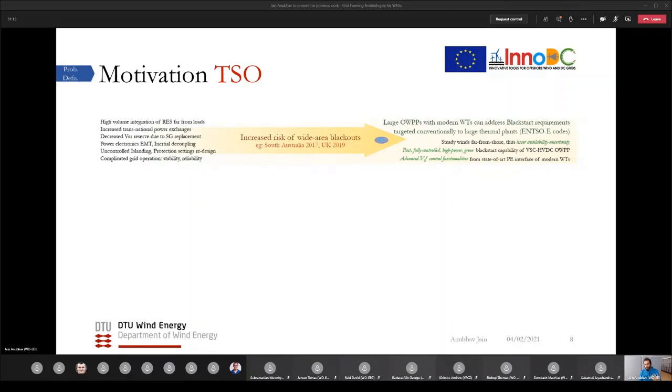It was more from the TSO perspective or the grid perspective, in that, given the changing energy landscape, the cost of warming up large thermal plants, and thus of Blackstart services, is increasing. And therefore there is a need, and also now a demand from the grid operators, to enable the participation of alternate sources, whether distributed generation, renewable energy sources, etc., in the Blackstart market. Large offshore wind power plants are deemed very suitable candidates because of the control functionalities that power electronics allow, and also the fast ramp-up times with full control from the HVDC state-of-the-art wind turbines.